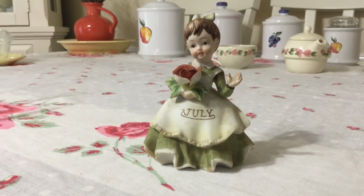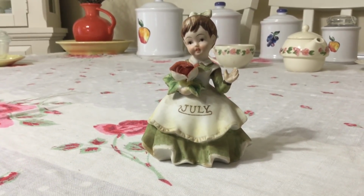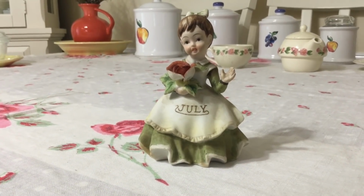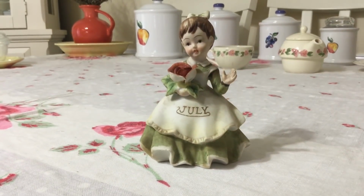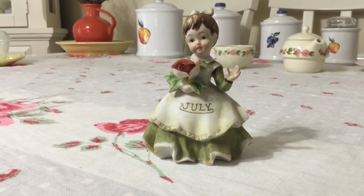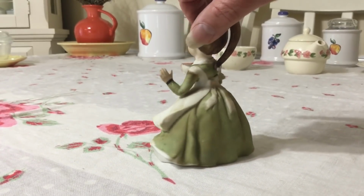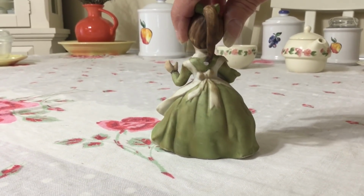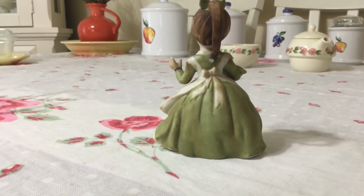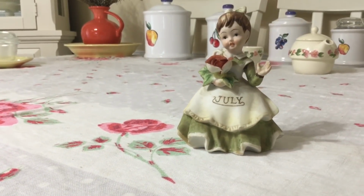Picked up this very cute Lefton birthday doll in the Enjoy thrift store. As you saw, it had its tag on it. It was half price. I paid $1.50 for it, even though I did have a little chip. I noticed that right away. But I figured I'll just put it in my collection. It's not going for resale. And that's probably a really good thing, because when I got her home, I noticed the end of her ponytail was missing. But that's no problem. She will be sitting on the shelf like that.